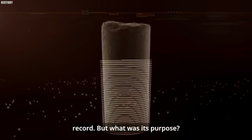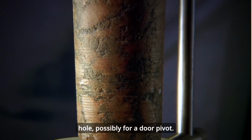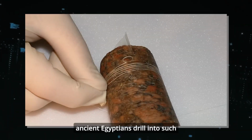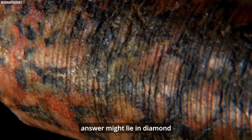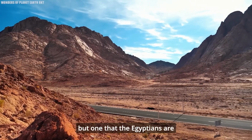But what was its purpose? Core 7 was likely the discarded core resulting from drilling a hole, possibly for a door pivot. The real puzzler is that it's made of granite. How did the ancient Egyptians drill into such solid rock using only copper tools, known for their softness? The answer might lie in diamond cutting technology, a material strong enough to penetrate granite, but one that the Egyptians are not known to have had access to.